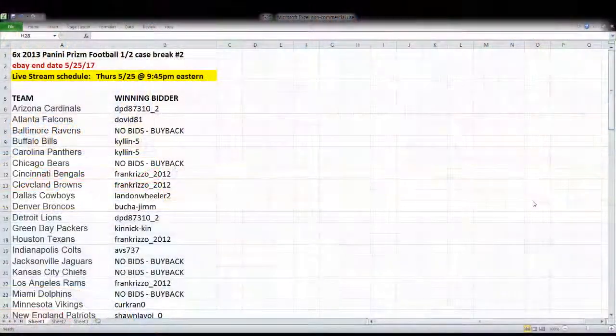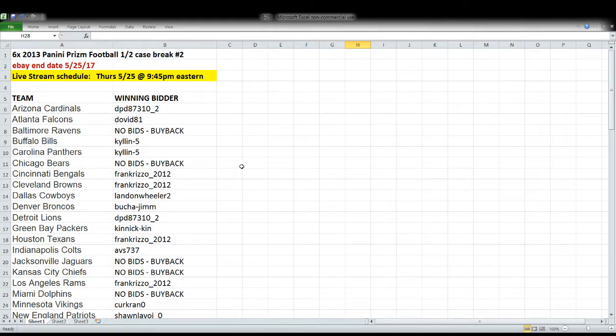Let's take a look at the spreadsheet for break number 1. And that is 6 boxes of 2013 Panini Prizm football. That's a half case. Of course, we broke the first half of the case a little bit back. I don't remember exactly when, a week or two ago anyway. And this is the back end of that case. So that is why it is called break number 2.